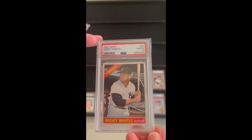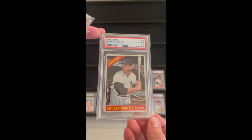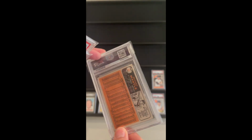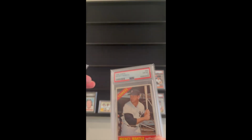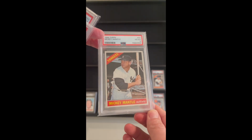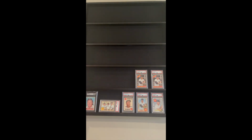But this is the card I upgraded with. A PSA 4, a little better centered, high grade. Just this year is very tough, as most of you probably know, when it comes to centering. So this is, they don't come a lot better than this. Beautiful card. And that's the one I'm keeping.